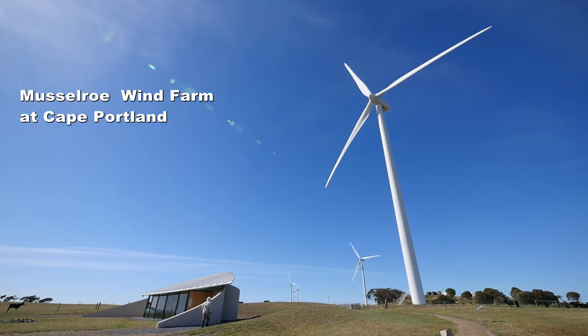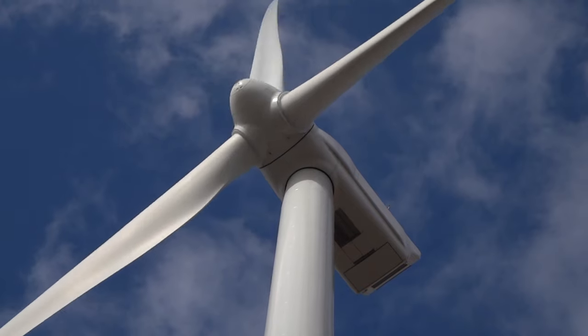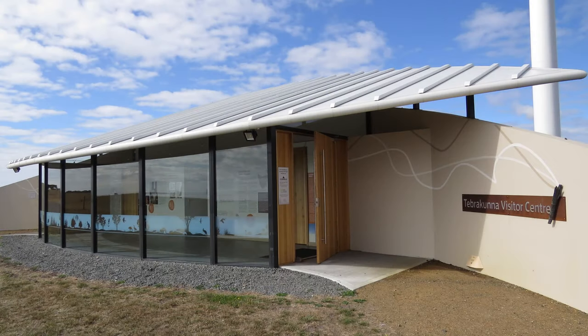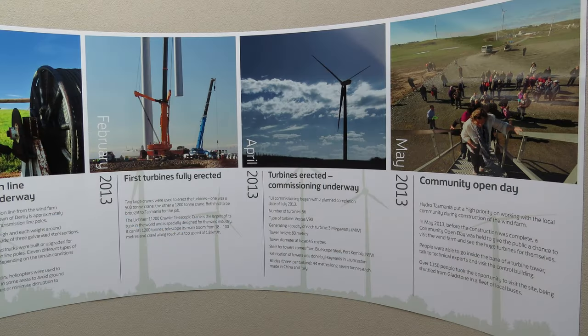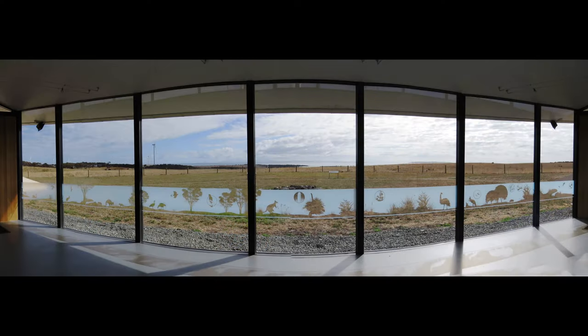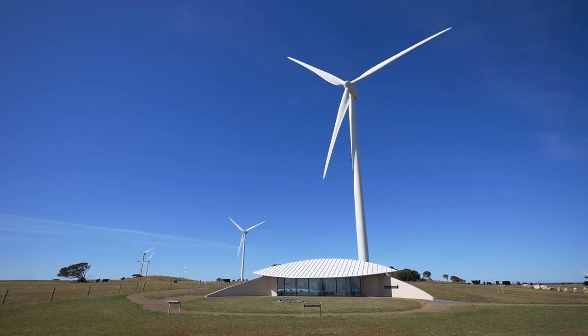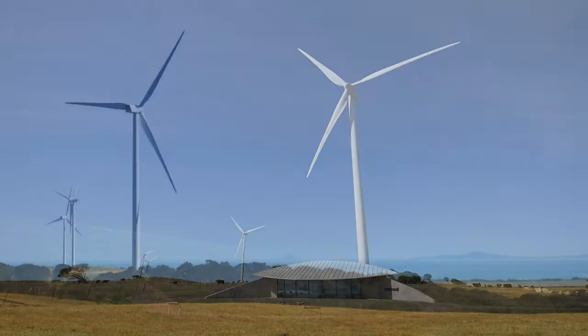Today, by prior arrangement, we were to visit the Musselroe wind farm at Cape Portland, with its 56 wind turbines. Information about the Tasmanian Aborigine area was also provided. 168 megawatts of clean energy is helping reduce our dependence on dirty coal-fired power stations.